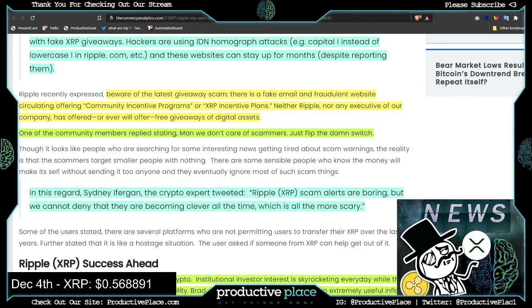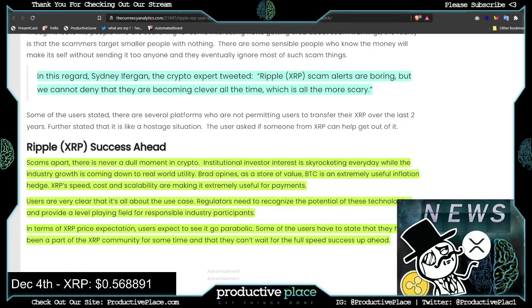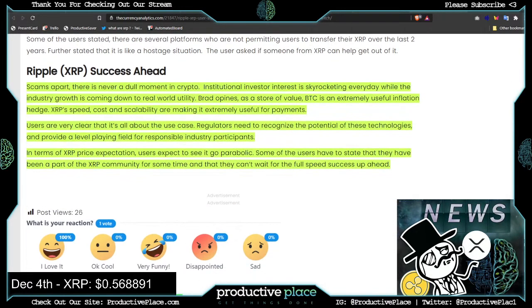In this regard, Sydney Ifagan, the crypto expert, tweeted, "Ripple, XRP, scam alerts are boring, but we cannot deny that they are becoming clever all the time, which is all the more scary. Scams apart, there is never a dull moment in crypto. Institutional investor interest is skyrocketing every day while the industry growth is coming down to real-world utility. Brad opines, as a store of value, BTC is an extremely useful inflation hedge. XRP's speed, cost and scalability are making it extremely useful for payments. Users are very clear that it's all about the use case. Regulators need to recognize the potential of these technologies and provide a level playing field for responsible industry participants."